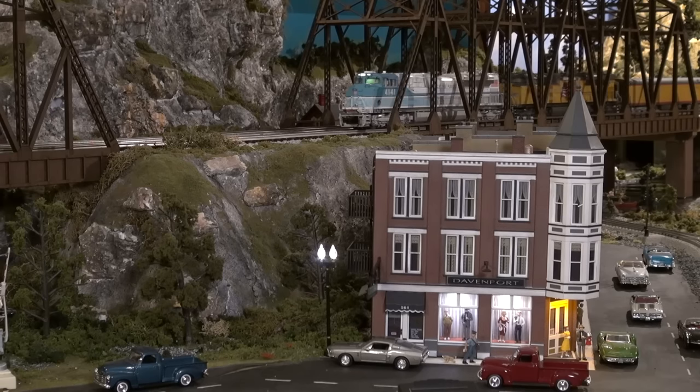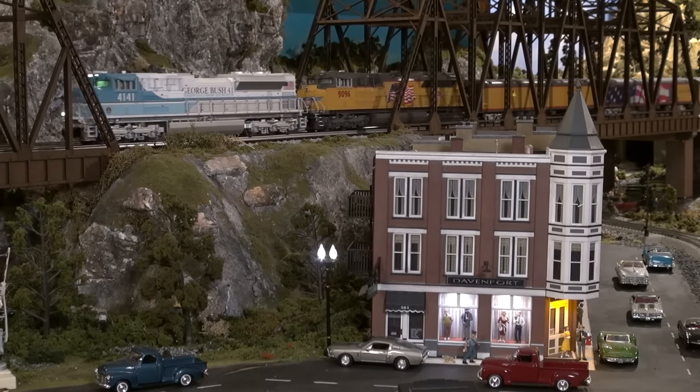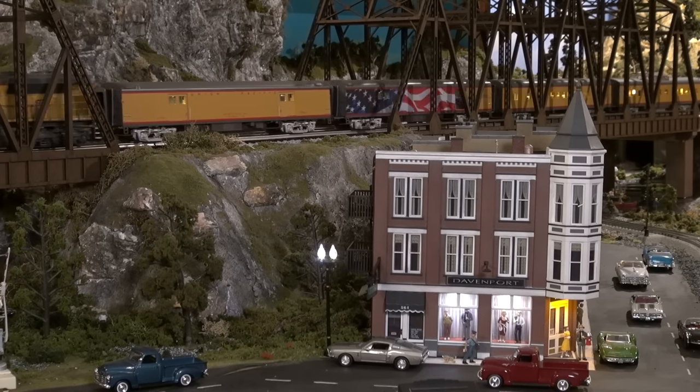That's roughly 100 some engines so far, so we're getting towards the end. We've almost made it. Our next section is all about Union Pacific heritage. Here's a train that I don't run too often, and this is the Presidential Funeral Train, the Union Pacific 4141.